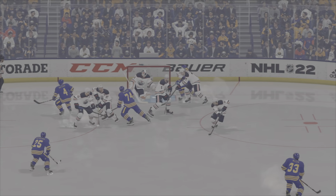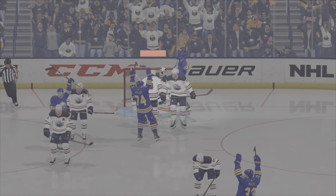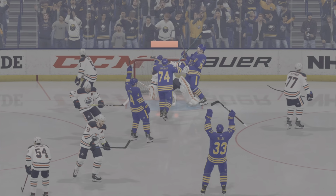You got to get into the middle of the ice to score. He's in the low slot. He whips the backhander past the goalie.